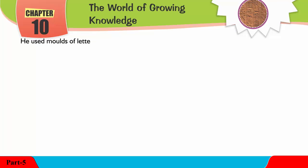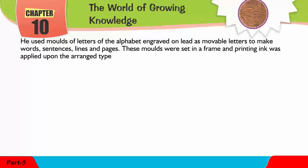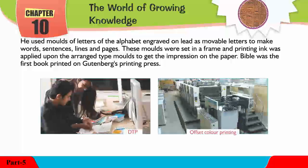He used moulds of letters of the alphabet engraved on lead as movable letters to make words, sentences, lines and pages. These moulds were set in a frame and printing ink was applied upon the arranged type of moulds to get the impression on the paper. Bible was the first book printed on Gutenberg's printing press.